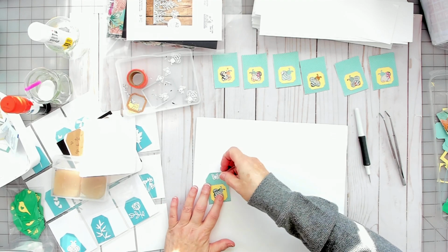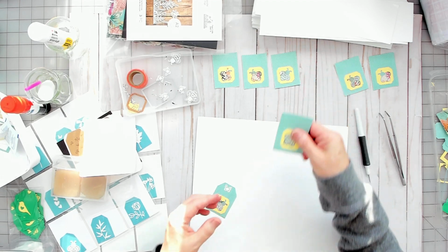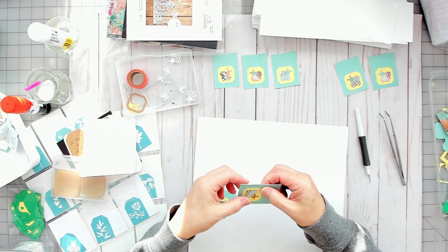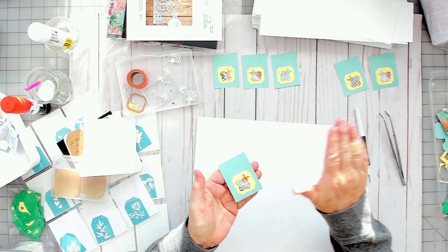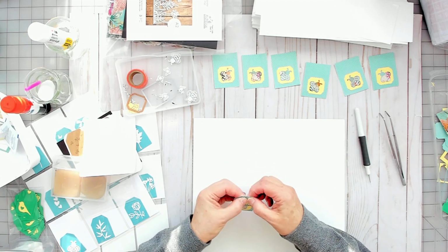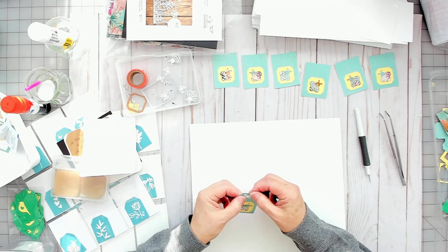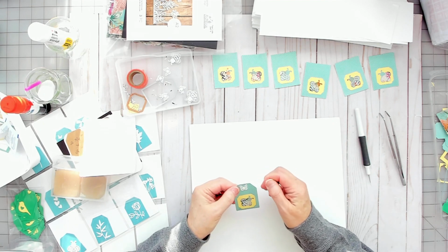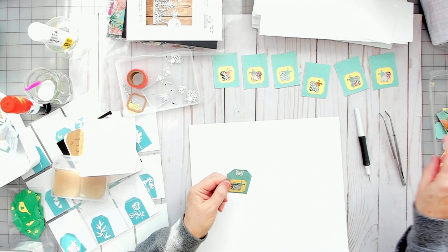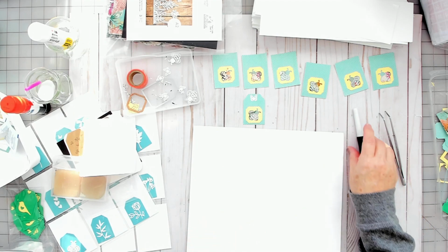So I'll have to let these dry for a bit. Once they're dry, I'll be able to die cut them out. It's just that there's quite a few layers there and it just wants to push everything out. So that's why with a lot of things in my shop, most of them, I've pushed the ship date out, give myself time to make things and let things dry. Really cute. I love how that turned out.